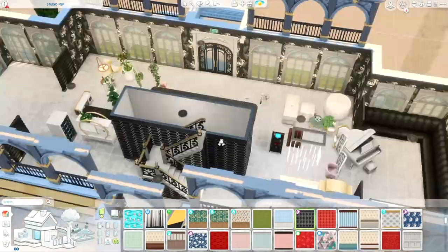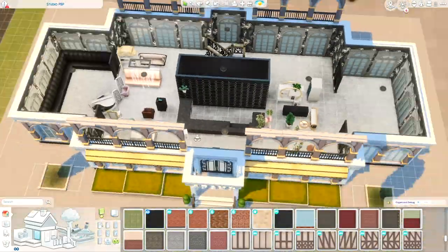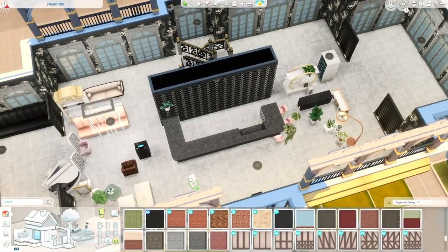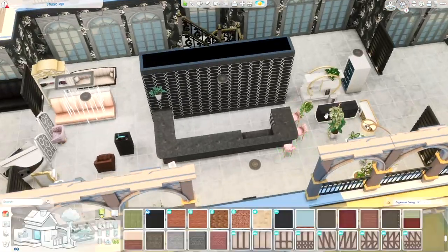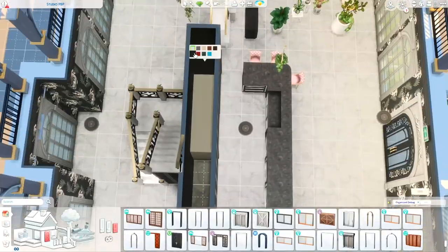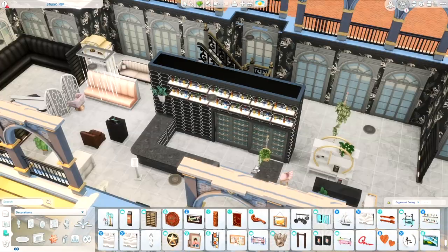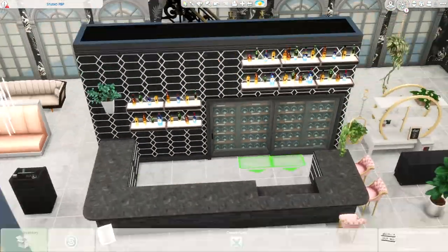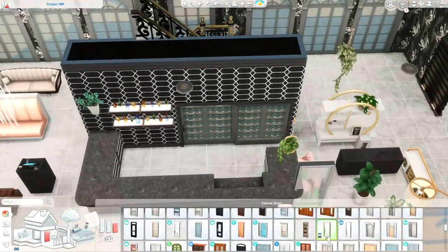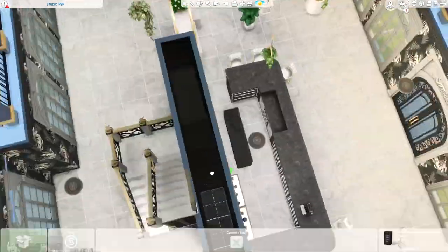So I hope you enjoy the look of this, even though, as I said, the shape of the restaurant is pretty much just boxes. And this was actually one of the first builds I made using the Maximalist Decor kit. So that probably says a little bit of how long ago I started this. And you'll definitely see some of the items from that kit in the interior.